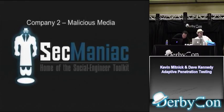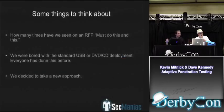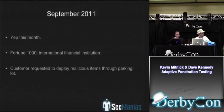So this next one is Company 2, which is malicious media. And this actually happened this month. It was an engagement that I was working on. It was a Fortune 1000 company, and the customer requested that we deploy malicious items through the parking lot.